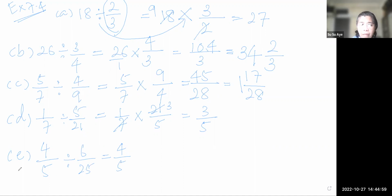First fraction, copy again. Division sign change into multiplication sign. Second fraction, change up and down. So 25 is up, 6 is down. 5 1s are 5, 5 5s are 25. 2 2s are 4, 2 3s are 6.